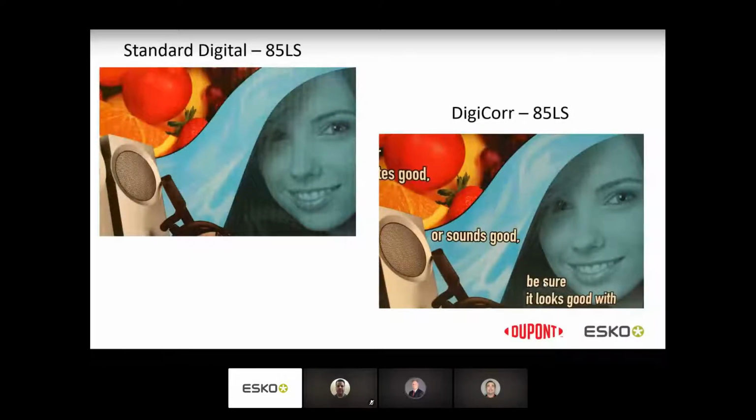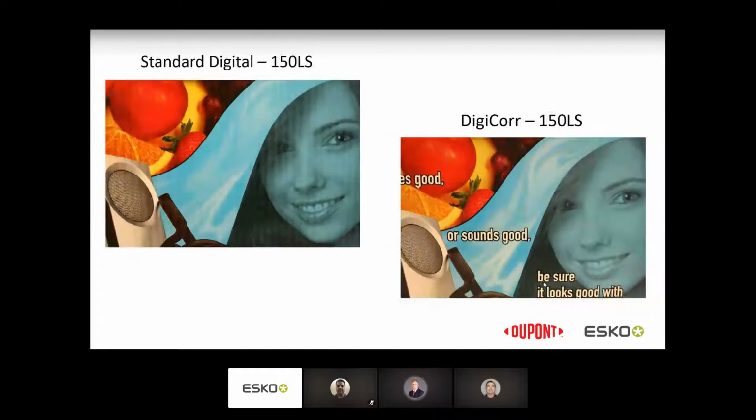When we looked at Digicore with the flat top dot, that fluting went away, and this is an 85 line screen image. If you go to the next slide, you'll see the same result, and actually this is a 150 line screen. Again, the fluting is virtually eliminated. To the next slide, please.